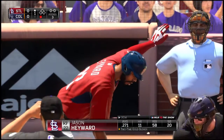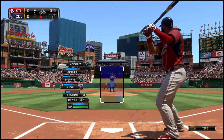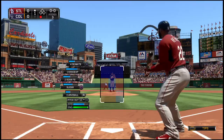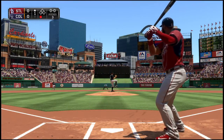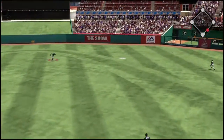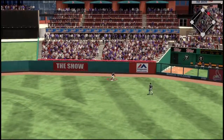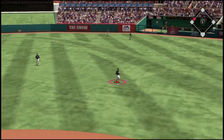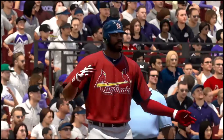Jason Heyward will get his first opportunity now. Now the first pitch. Swing and a shot toward right center. And that's into the gap and should be extra bases. Around second. He'll try for third. And he is in there at third with a one-out triple.